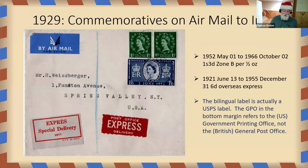Thinking we might have discovered a new General Post Office label, but no. When I look in the literature, I find the same label on a Philippines cover to the US. So GPO there is actually the government printing office of the United States, not the British General Post Office. So that's why that label does not appear in the British section of various references on labels.